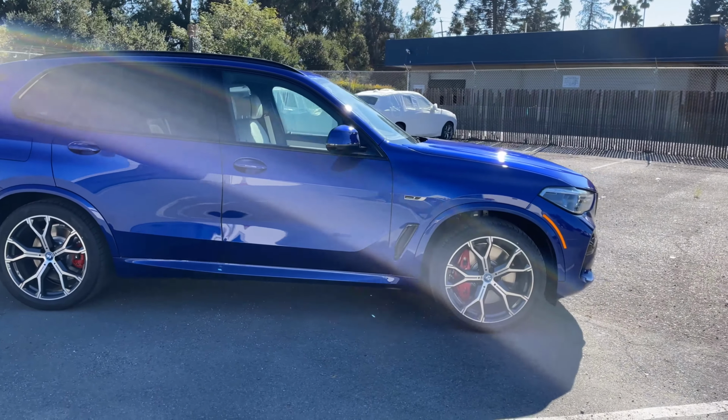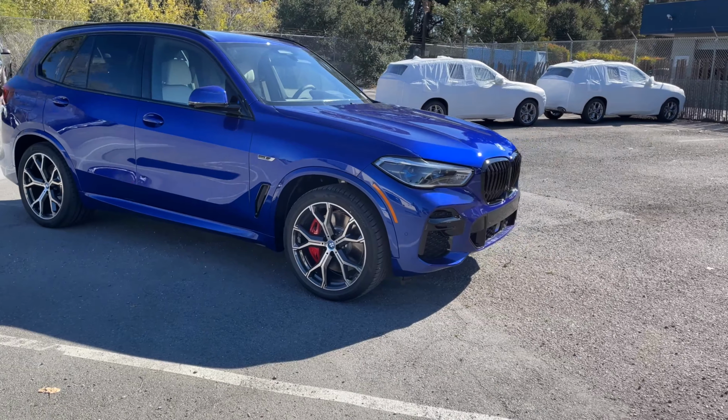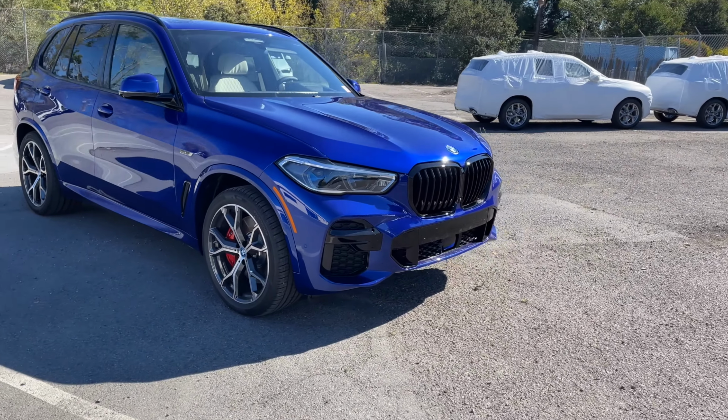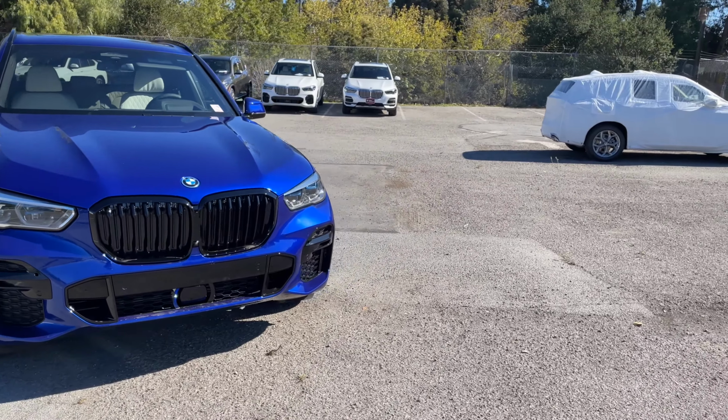Take another look at this gorgeous San Marino Blue 45E with its laser lights. So this is just a quick overview of the 45E.